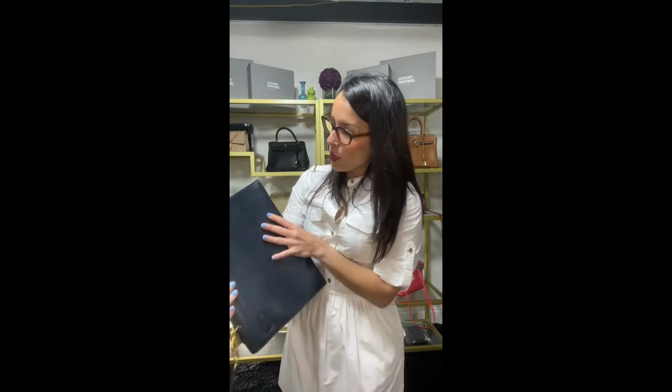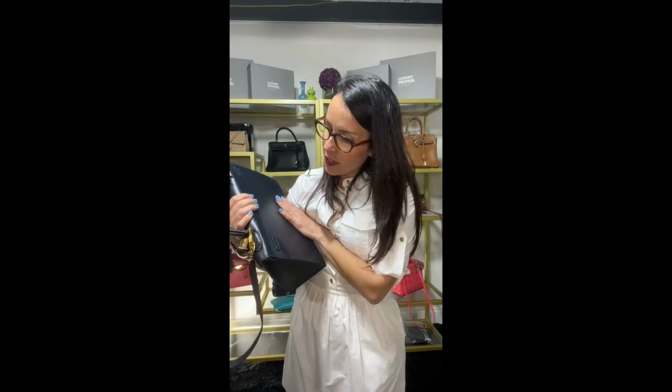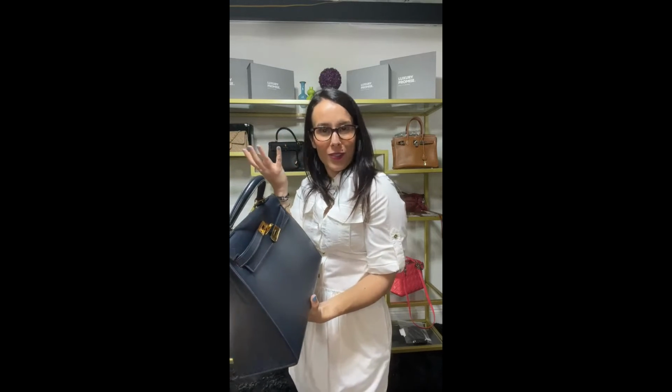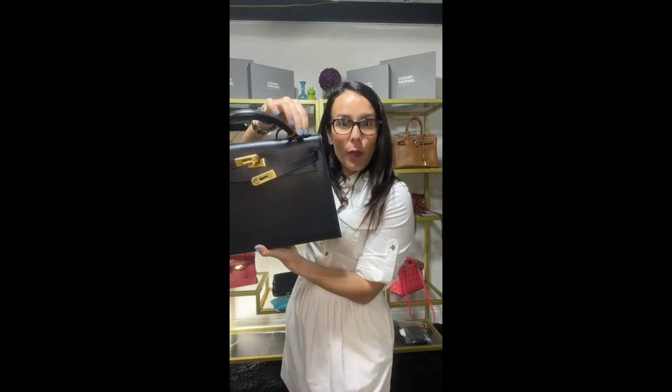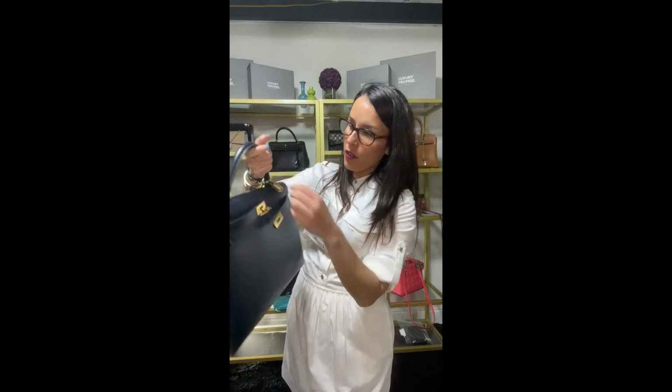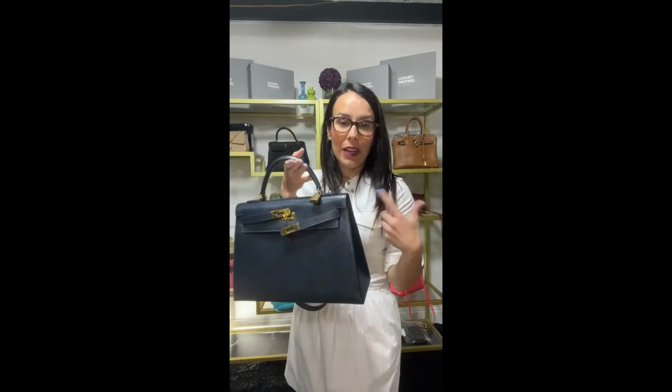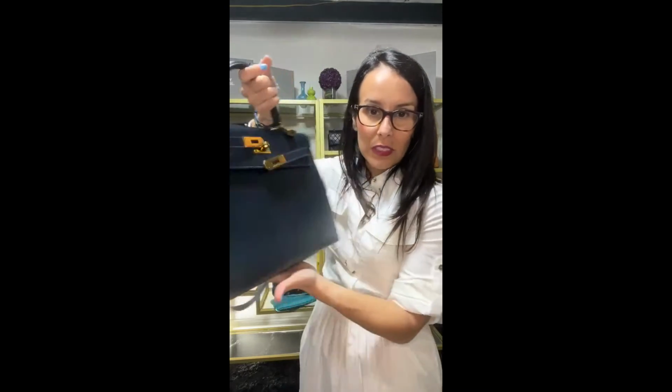You can probably just get a cleansing cloth. Cleansing cloth, is that a thing? You guys know what I'm talking about. And just rub the lock yourself, and it'll be perfect. I wouldn't spend money on the spa for this one at all.